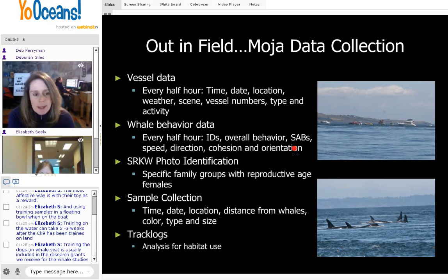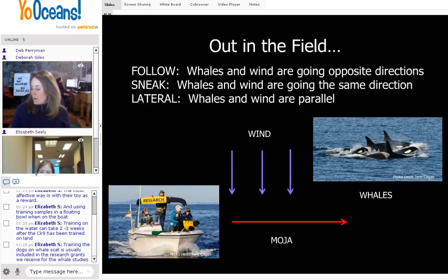So what do we have next? Okay, Liz. All right. So the main components when we're out there is what are the different methods we have for actually finding the scat? Like, how are we successful when we're out on the water? We go out when the whales are present, rain or shine, which can be a little bit of a challenge on an open vessel, and a little bit of a challenge when the water gets rocky. And our typical day is 4 to 6 hours.